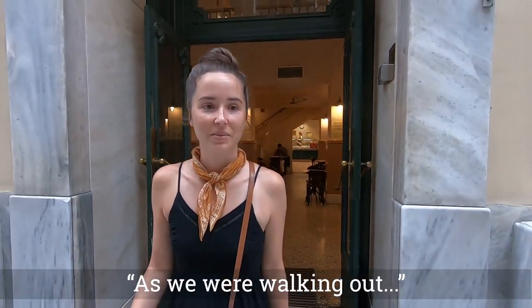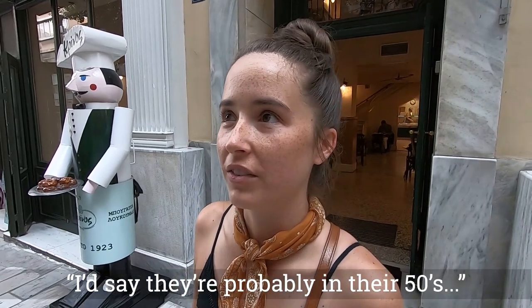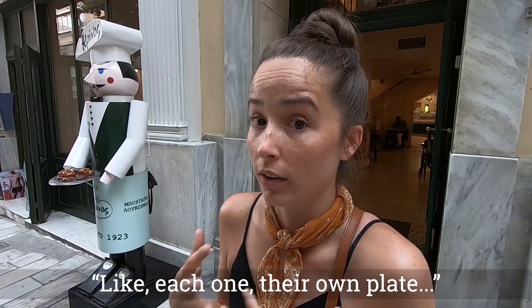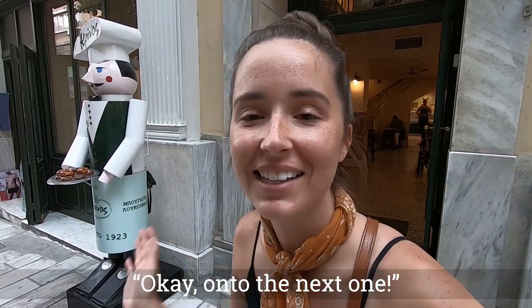We went in on those donuts. We saved one bite. Technically, we didn't finish the plate, but I could have. As we were walking out, I saw two of these cute ladies, probably in their 50s, early 60s, and they each had a plate of those Loukoumades. Each one their own plate, and I was like, you go. You eat those donuts. I love that. Okay, on to the next one.